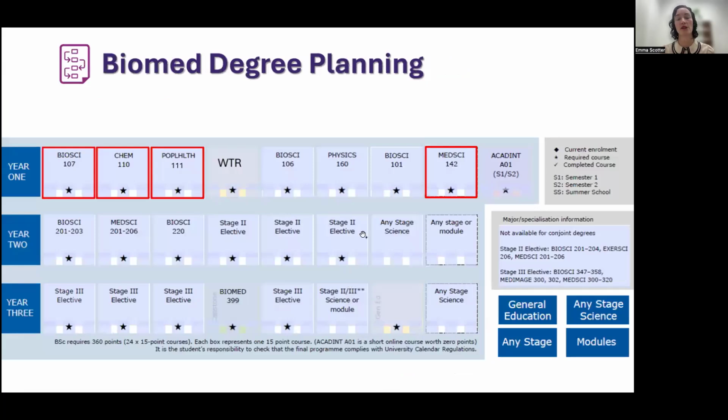So in terms of your biomedical science degree, have a look at the planner. There's these 4 core courses that you will take that could enable you to enter a clinical program, but then the other papers here are also compulsory, including Waipapa Taumataro. So this first year is mapped out for you.